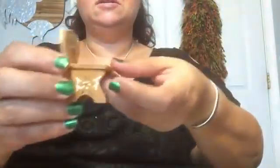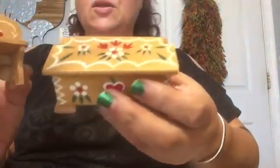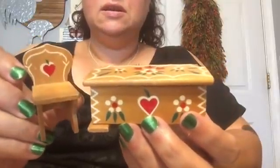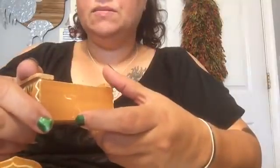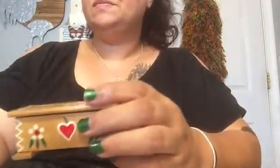Then let's see what else I have in this bag. Then we have some little chairs, like for a kid's room, and like a little chest, a little matching chest. That looks really sweet. And I do have a child's room in my bigger house. I do. And this was by Price Products in Taiwan. It still has a little sticker on the bottom. Very cute.